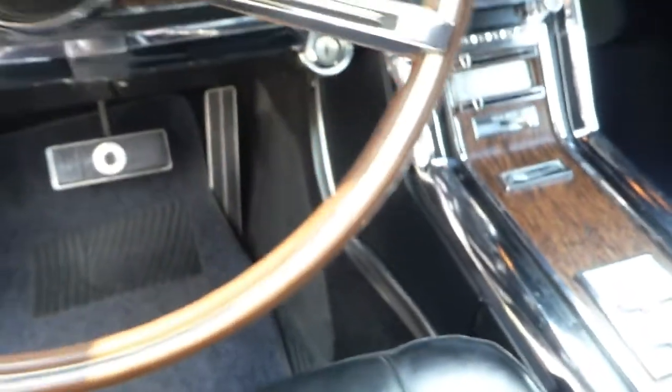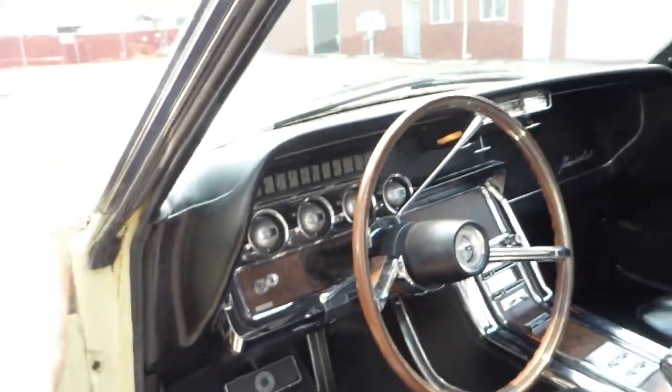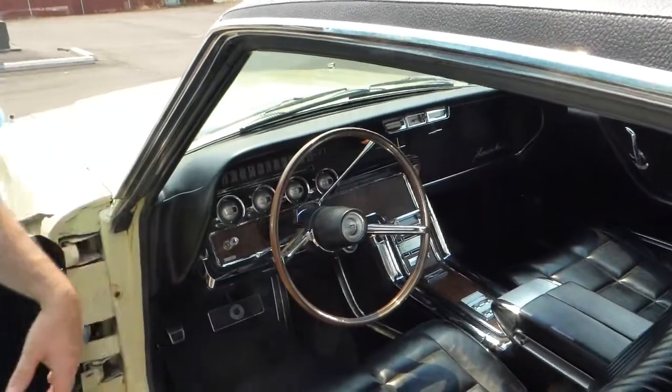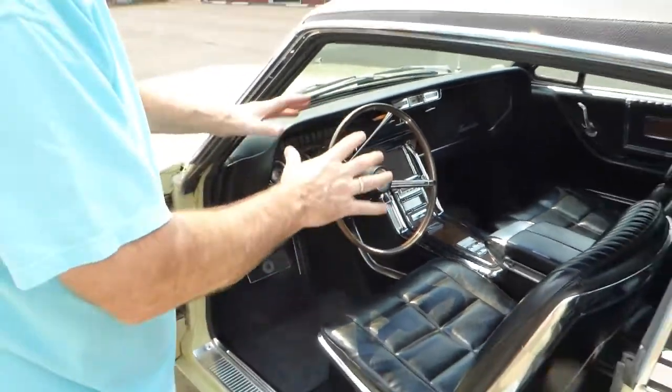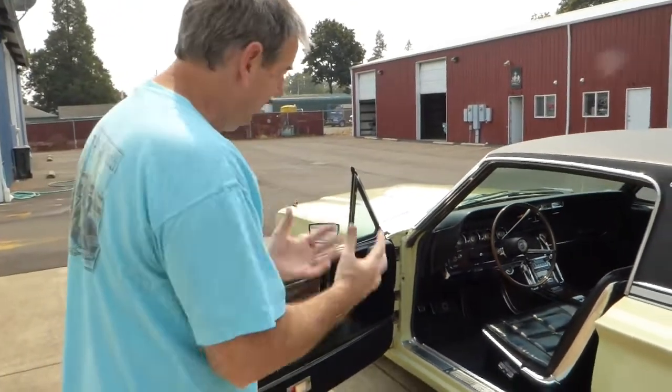Another feature that these T-Birds had was what's called a tilt-away wheel. When you get in and out of the car, this steering wheel will move over to the right and give you a little extra room. But as you can see, the bright work and the trim, there's just a lot to see and a lot to look at on these cars.